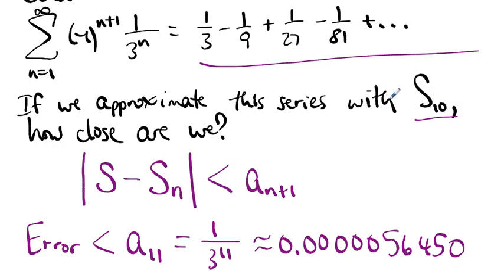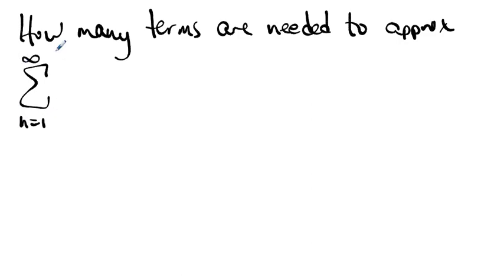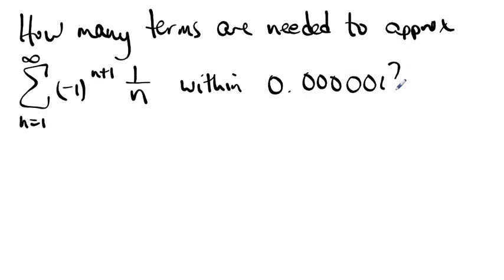Now, I know what you're saying. Why would I try to approximate a series with 10 terms? Because this thing can be found. Well, how many terms are needed to approximate the sum of n goes from 1 to infinity, negative 1 to the n plus 1 times 1 over n within 0.000001? How many terms are needed? Well, see, we don't know what this sum is. We just know that there is a sum.